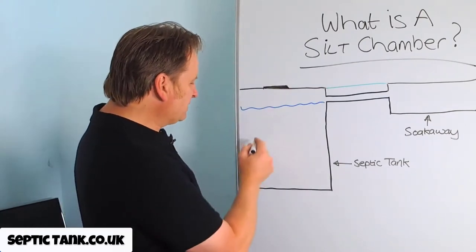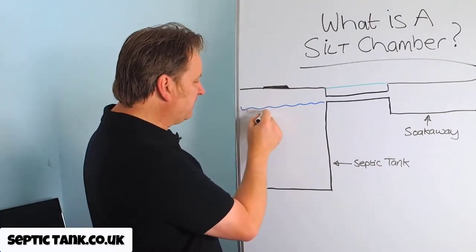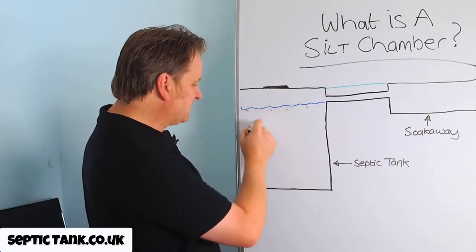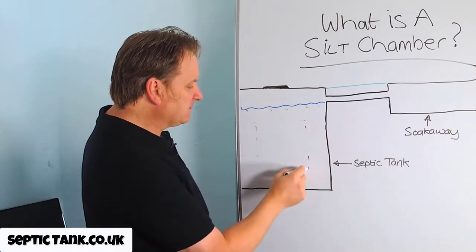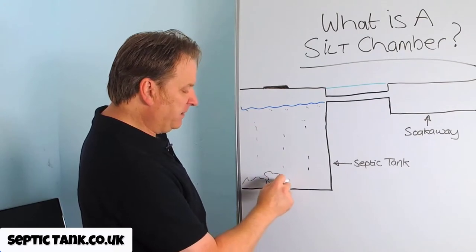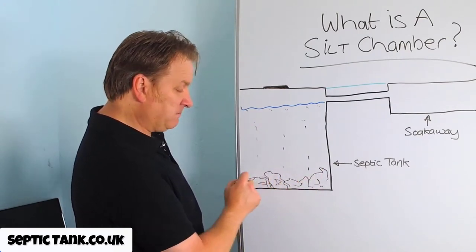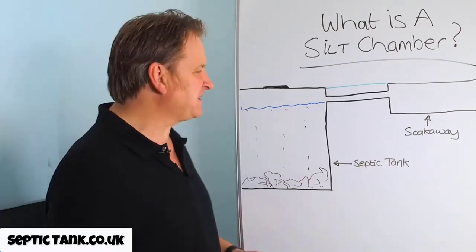In the wastewater, you'll have fat, grease and sludge. Little bits of fat, grease and sludge come into the tank, and these will fall down to the bottom. On the bottom of the septic tank, you'll get a buildup, piles of fat, grease and sludge. So as I said, that mainly builds up on the bottom of the tank.